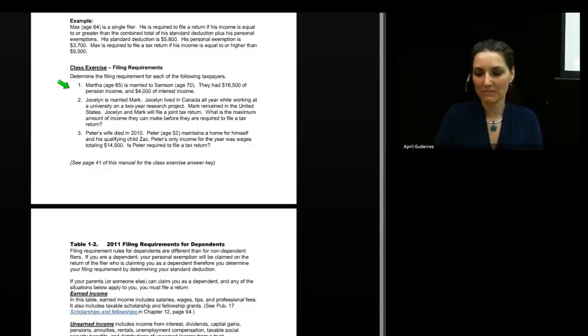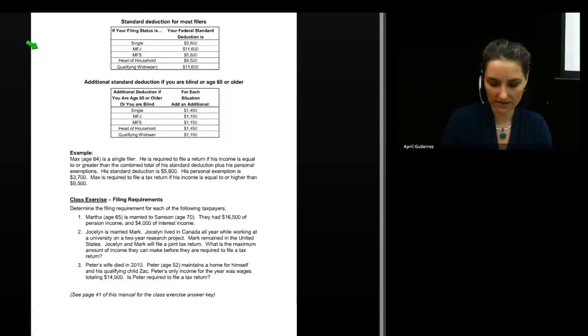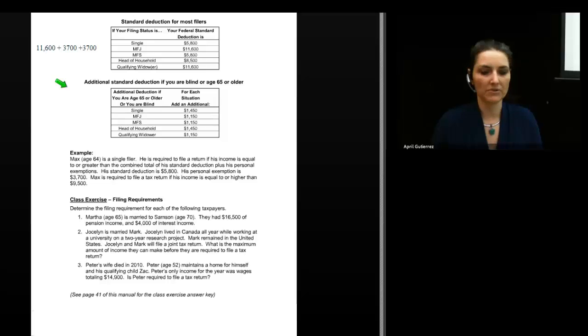How much is the standard deduction for married filing joint? And how much are the personal exemptions that two filers filing a joint return would get? So essentially, to determine the filing requirement for these filers, we're going to take the standard deduction that we see right here, $11,600 for married filing a joint return, and we're going to add $3,700 twice. What happens when we add all of those numbers together? So we're going to go 11,600 plus 3,700 plus 3,700. And what do those numbers total? Who has a calculator and can tell me?